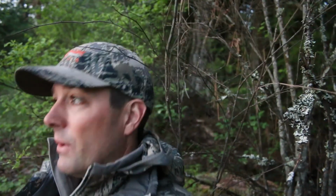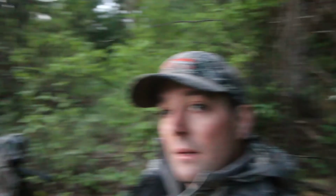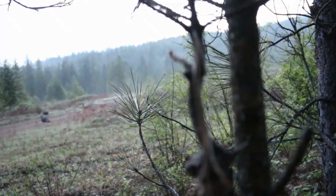But here's the opener I set up in the right place. He's gobbling up there to the right. I'm hoping he's not up on that hill.